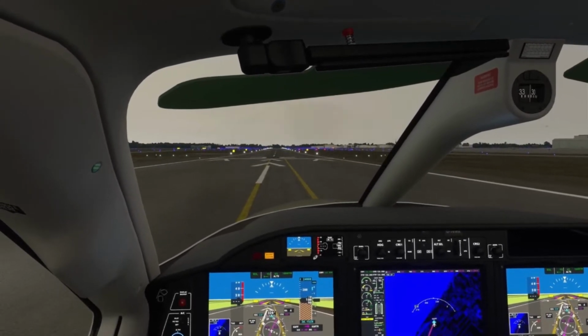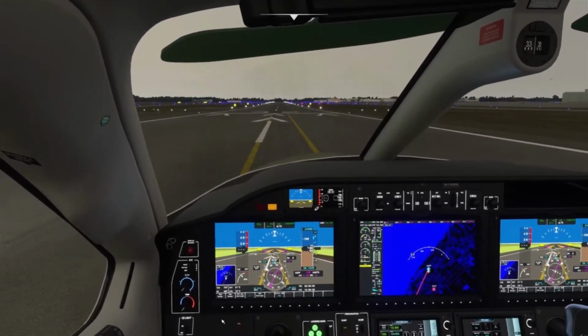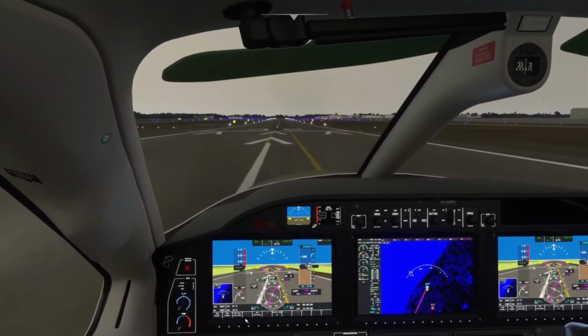Okay, let's go. Next stop is Havana. I'm going to time-lapse the flight, so we'll be there in just a couple of minutes. Enjoy the ride.